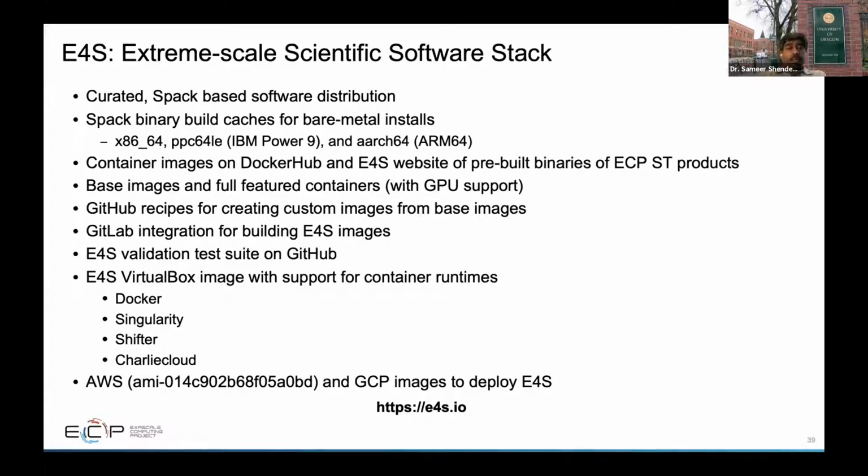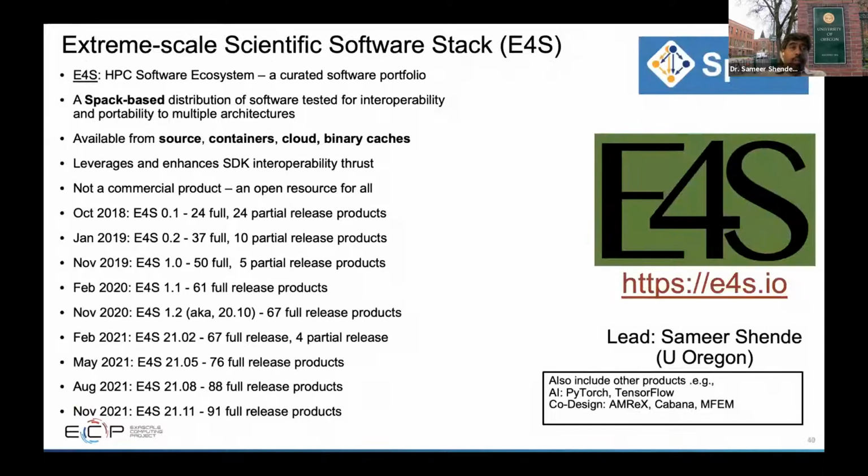of many different packages and GitHub recipes, integration with continuous integration frameworks with GitLab, even a validation test suite to make sure that everything works correctly when it's installed. There are AWS and VirtualBox images as well. And starting from our first release in October 2018, we've come a long way. In this conference at SC, we released the E4S 21.11, which has 91 full release products, and also products like PyTorch and TensorFlow, AI products targeting the NVIDIA GPUs that work with the PPC64LE image.